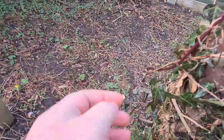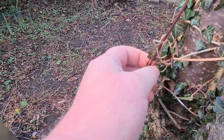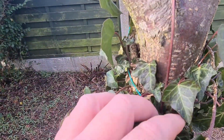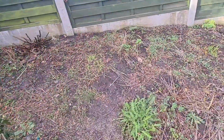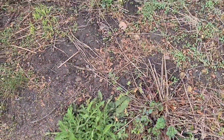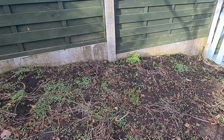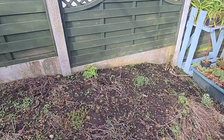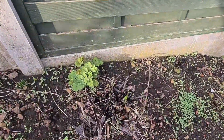There's some lovely new buds on. It's got some new buds there. So yeah, that clematis should be fine. It'll soon grow back, fingers crossed. But yeah, here's my oriental poppies. And then, at the back there, I've got to dig this up. It's something I planted. I forget the name of it now.